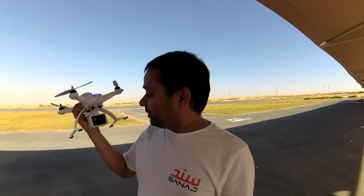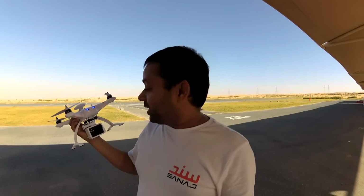For such a small quadcopter with all those GPS features, I was flying it around testing all its features, and then finally I put a camera on board and flew it around. I ran around. That was a sports mode for me, running around after a long time, and the quad was following me. It was still flying while I was taking pictures, and then finally it landed. So there's plenty of flight time on a single battery.